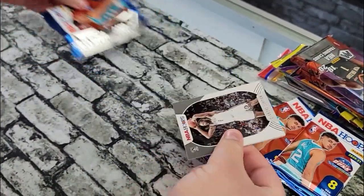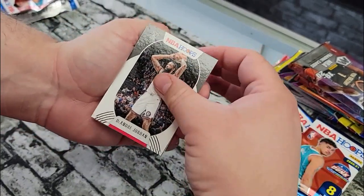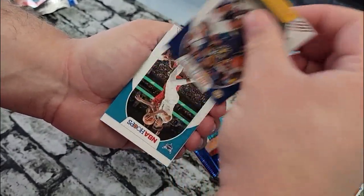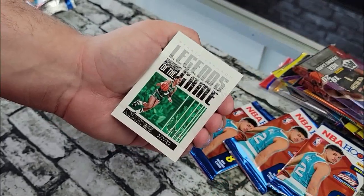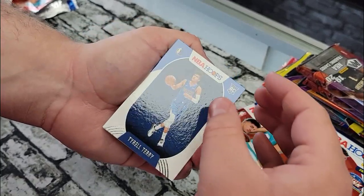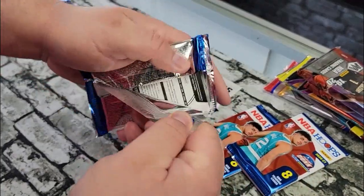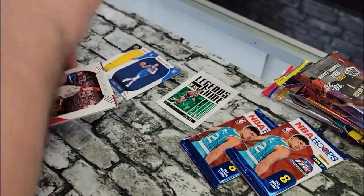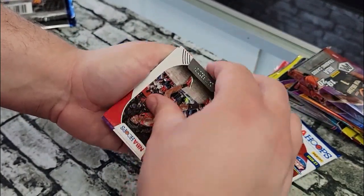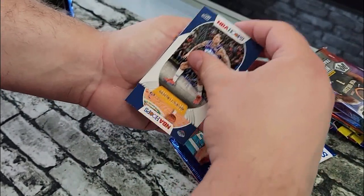Here we go. DeAndre Jordan. So this is Hoops Hobby. Matisse Thybulle, Kyle Lowry, Victor Oladipo, Malik Monk, and Legends of the Game. Set that to the side. There's Tyrell Terry and RJ Hampton, our rookies. Eric Gordon, Lonzo Ball, Cam Reddish. The third, Jordan Clarkson.